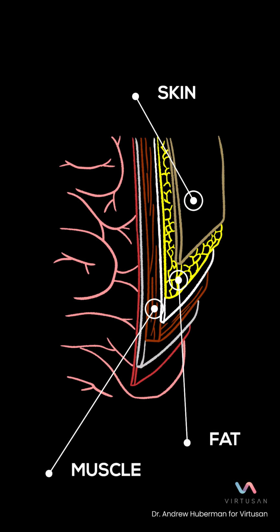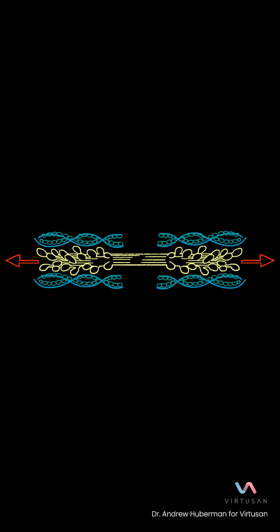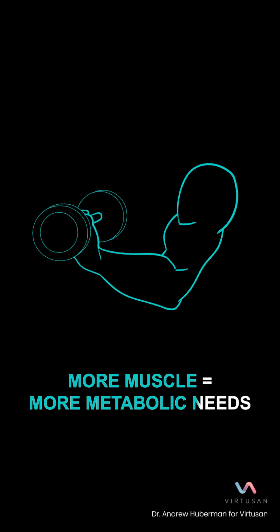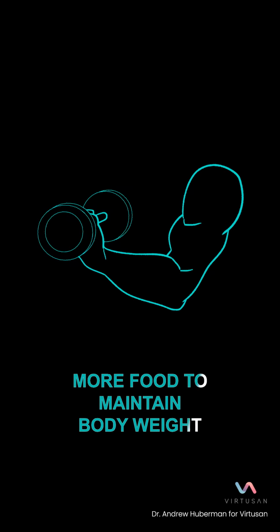Well, it's pretty well appreciated that muscle is a metabolically demanding tissue. It requires calories just at rest, and if you use that muscle, it also burns calories, of course. The more muscle you have, the higher your daily metabolic needs, the more food you need to consume in order to just maintain your body weight.